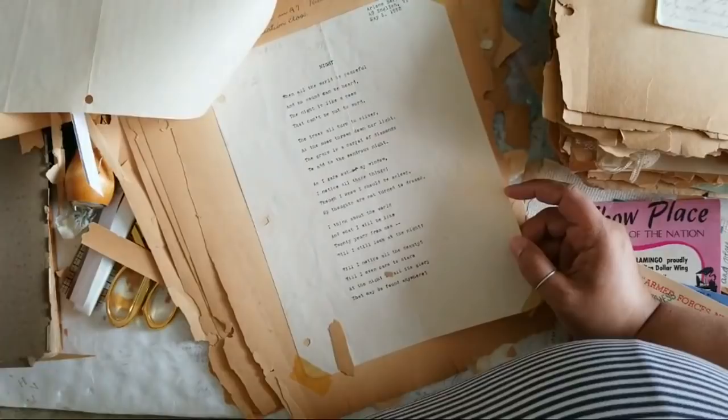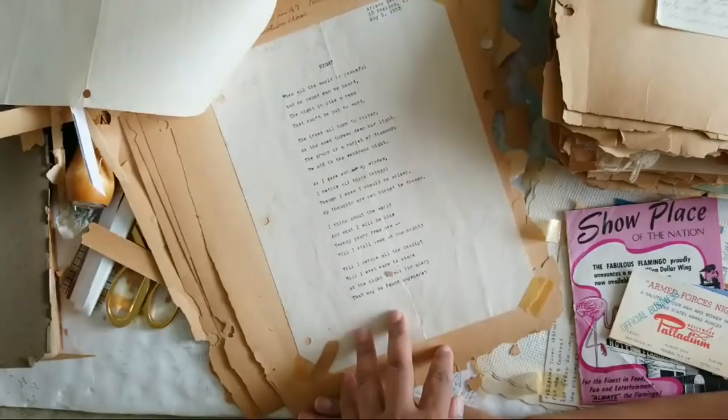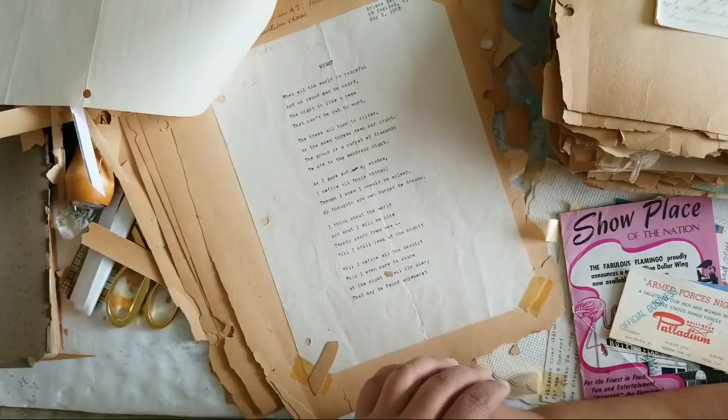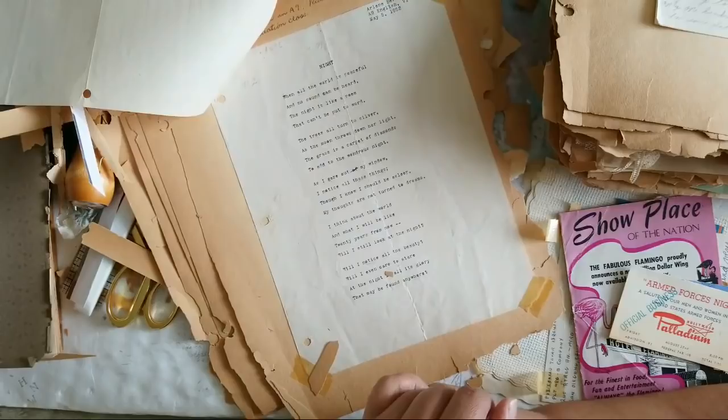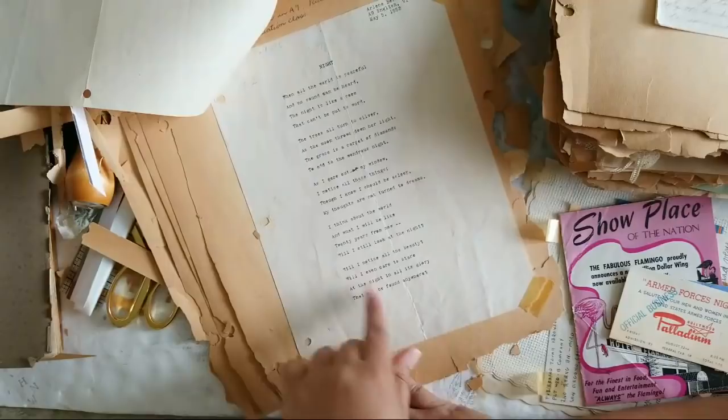The poem is called Night, and it says: When all the world is peaceful and no sound can be heard, the night is like a poem that can't be word. The trees all turn to silver as the moon throws down her light. The grass is a carpet of diamonds to add to the wondrous night. As I gaze out of my window, I notice all these things. Though I know I should be asleep, my thoughts are not turned to dreams. I think about the world and what I will be like 20 years from now. Will I still look at the night? Will I notice all the beauty? Will I even care to stare at the night in all its glory that may be found anywhere?